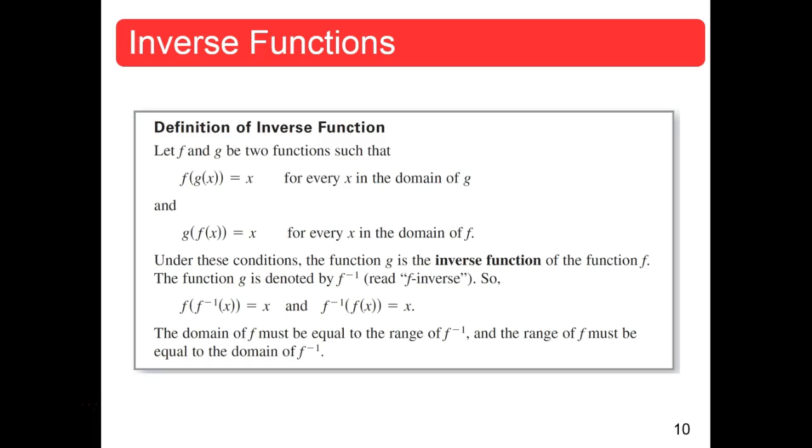But this is for every x in f's domain. g and f may have different domains, but it still has to be true that g of f of x equals x. So whatever f is doing to that value x, g undoes it and gives you the x again. Under these conditions, if both of those hold, then the function g is called the inverse function of f.